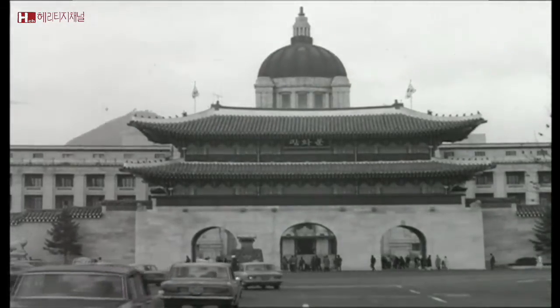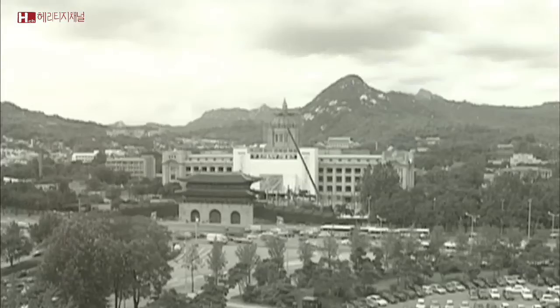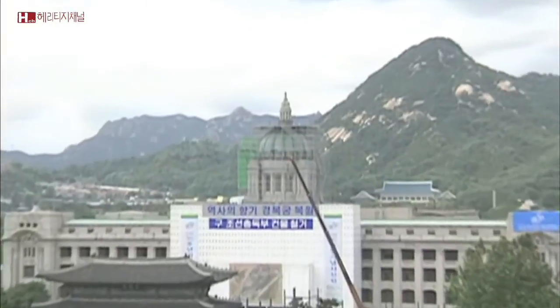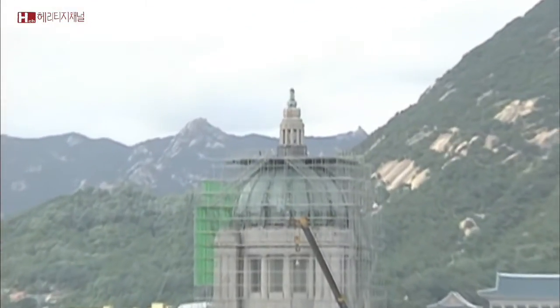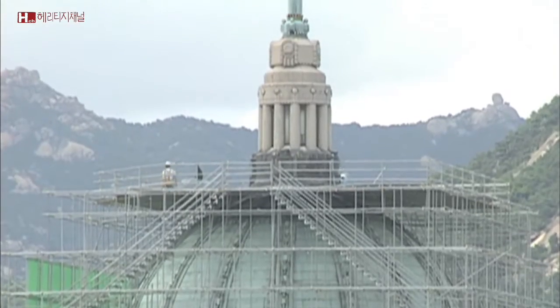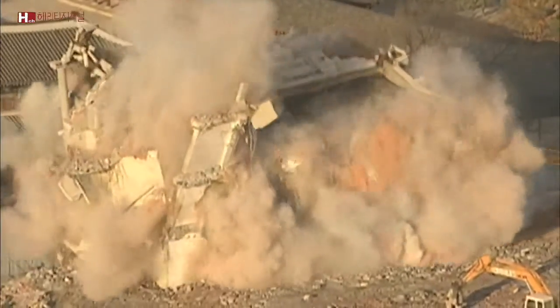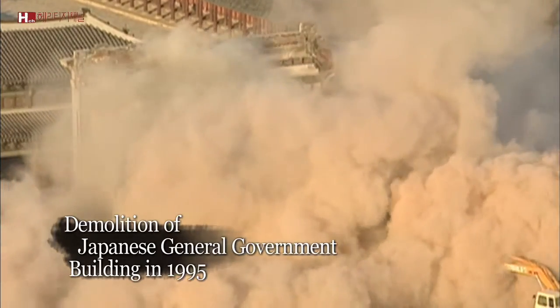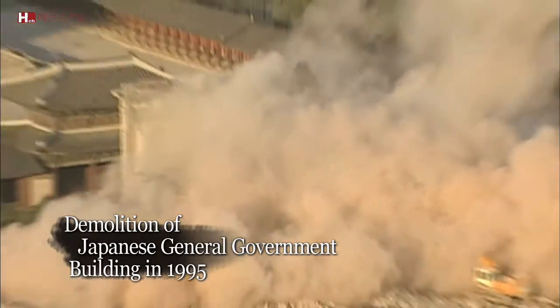Furthermore, it was not returned to its original location. The Korean government continued their efforts to reclaim its cultural heritage that was destroyed during Japanese colonial rule. On August 15, 1995, the Japanese General Government Building was demolished once and for all.